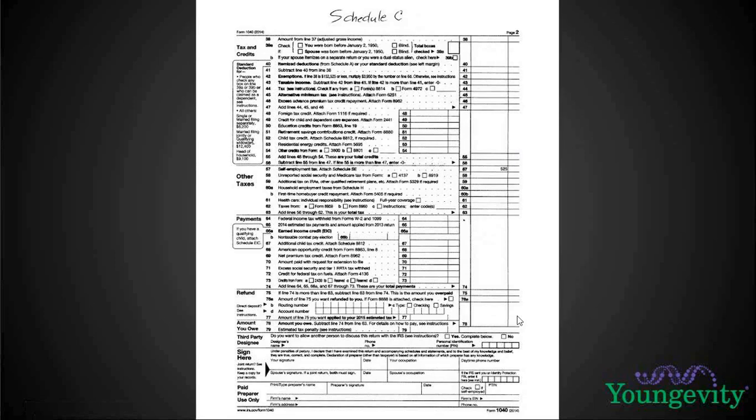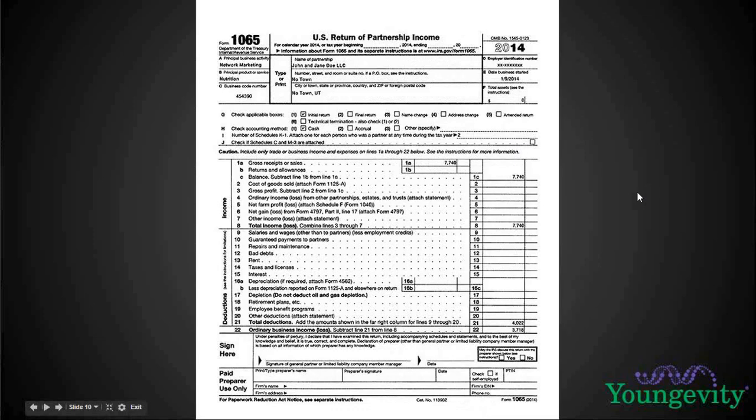Now, let's pretend as if you had decided and you became an LLC. Remember, an LLC requires 2 members, and an LLC must be organized in the state in which you live.